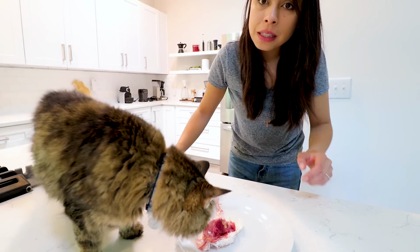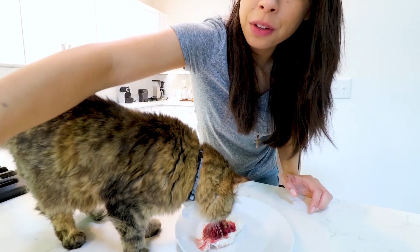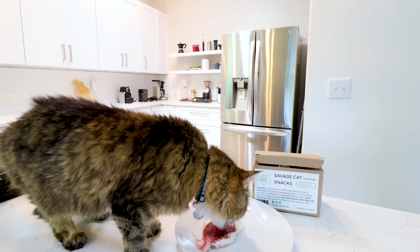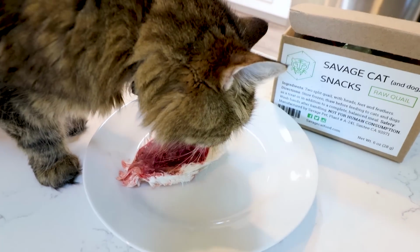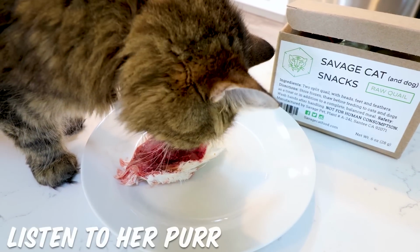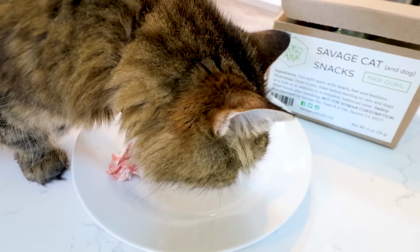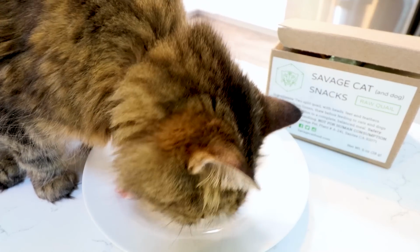Come here. You see? Wow. Okay, she went right in for the kill, man. Here, put this here so you guys can see. Okay. All right, I have a very picky cat, so this is pretty cool. I was not expecting my cat to go in on this at all, and the fact that she did some damage on it, I'm pretty impressed. So, really good job, Savage Cat. Awesome product.